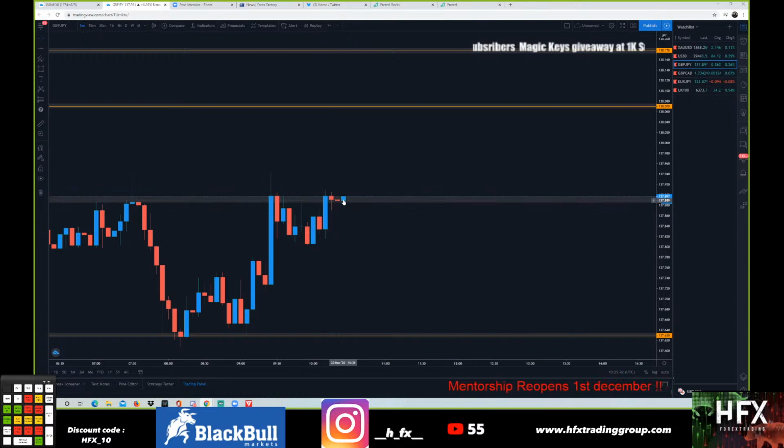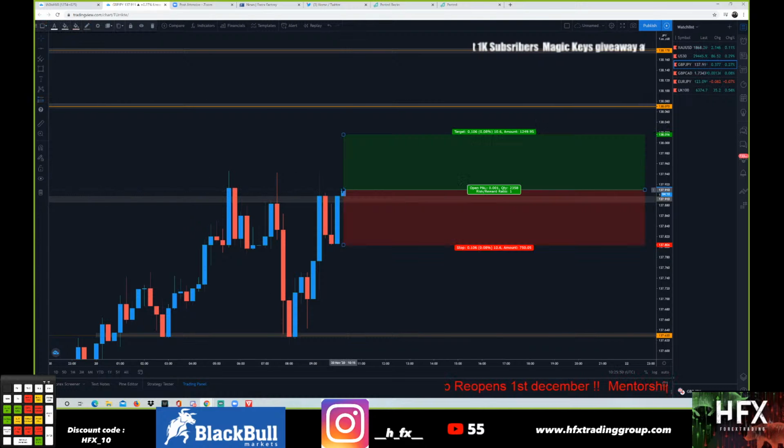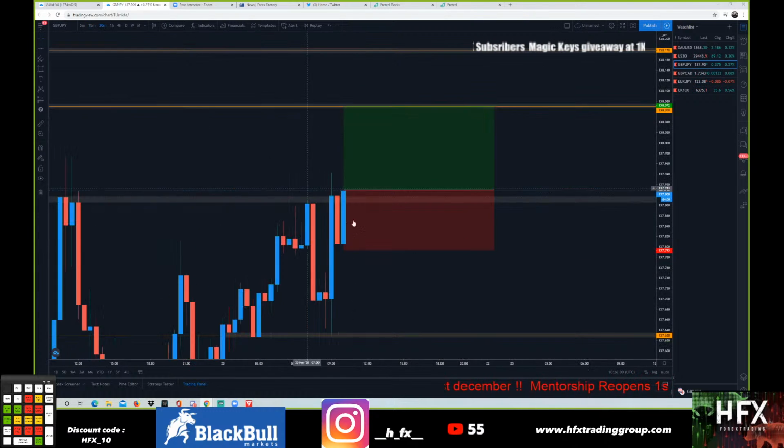If this 5-minute breaks all these highs, then we're off to the races. There we go. I'm in this position now, in this buy. So I'm just going to put the target up at like 138, and then I'm going to keep the stop loss below the previous 30-minute, below the previous 15 minutes, so we just mitigate the risk at that point.